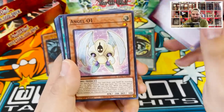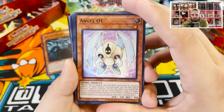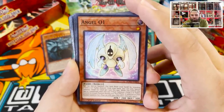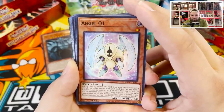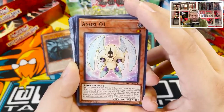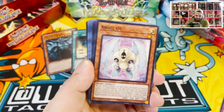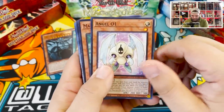All right, Angel 1. Here we go. Angel 1. This guy's weird. This guy's crazy. Looks like a Dragon Ball kind of monster. You can special summon this card from your hand by revealing one level 7 or higher monster from your hand. Already good. You can only special summon once per turn. While you control this special summon card, tribute summon a level 7 or higher monster in attack position during your main phase, in addition to a normal summon or set. So you get to summon more monsters, guys. This seems like it'd be really good for Monarchs or some sort of deck that has level 7s that need extra tributes. This seems really good.